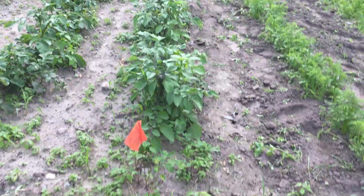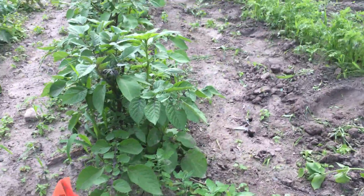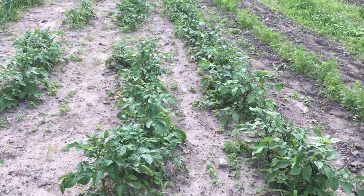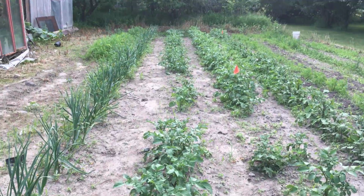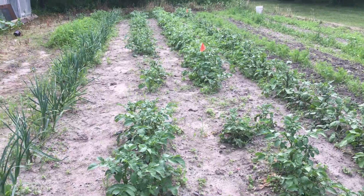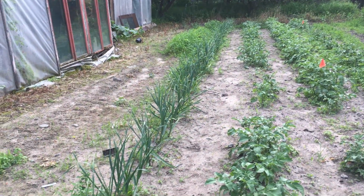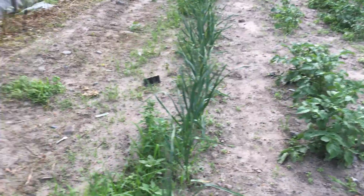Here we have purple potatoes. Those are really tall plants too. I can't even really show you how tall they really are. Here we've got just regular red potatoes, and same here. I just tilled these the other day. They're actually looking really good, not much for weeds in between them or around them. Then of course our garlic, which is one of my favorites. This is something new we're doing this year and I can't wait to see what it turns out to be.